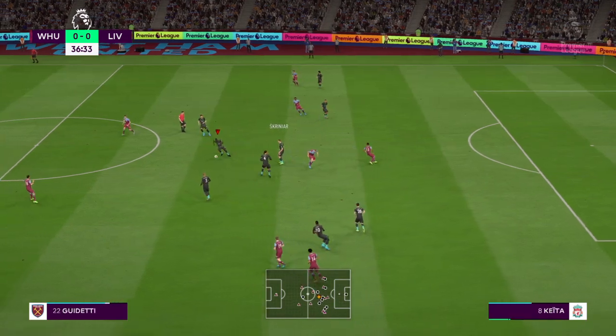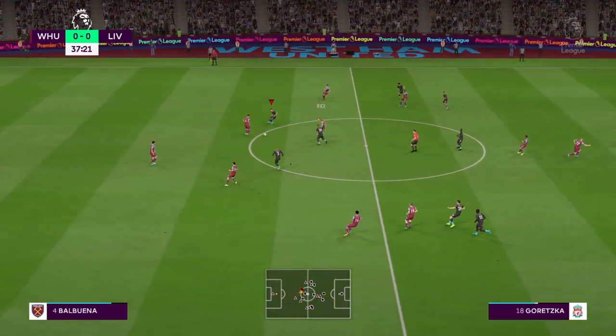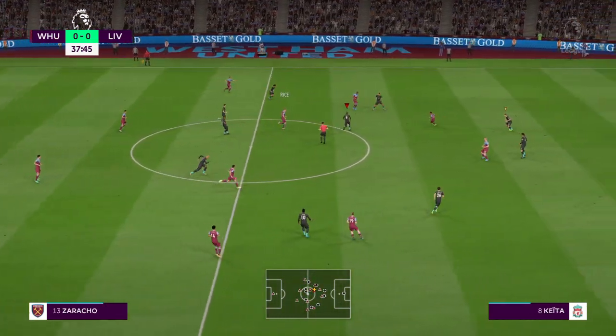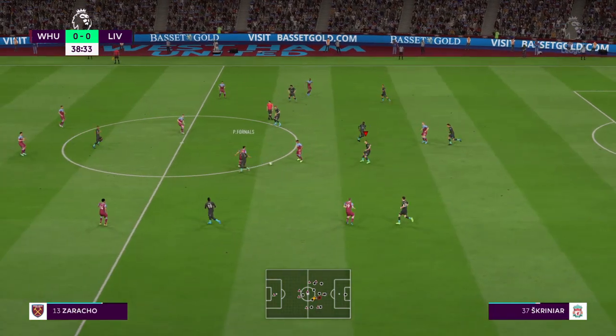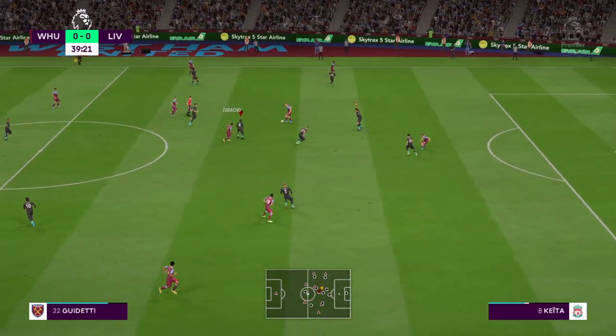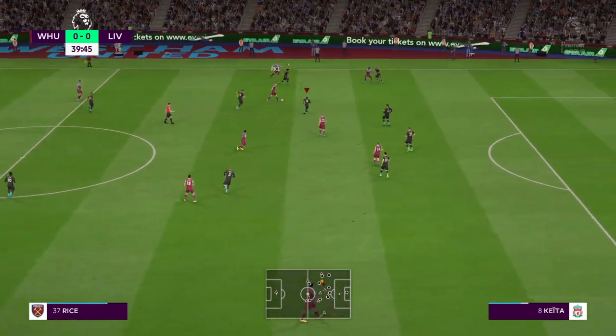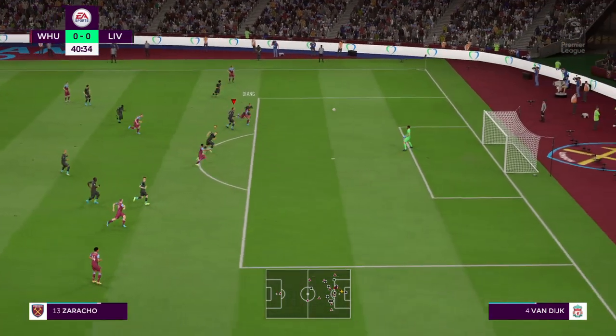Set up to play on the break now. The pass not completed, really. John Guidetti. Rice. Well, they've got the opposition on the back foot with this break. They're coming at them with numbers.